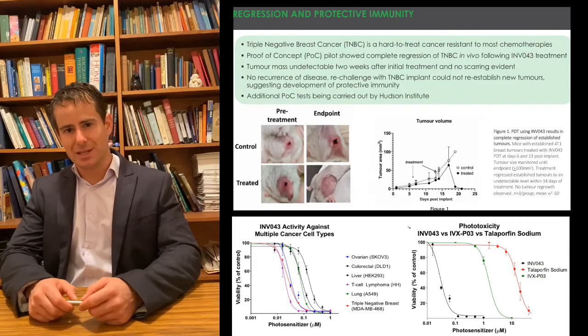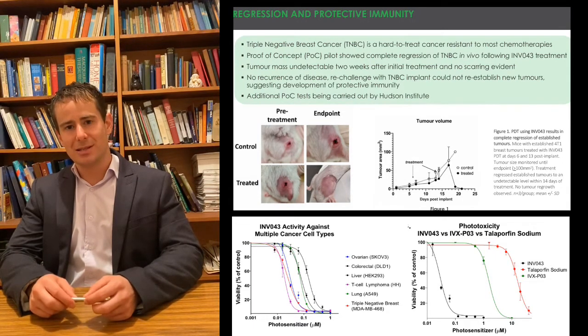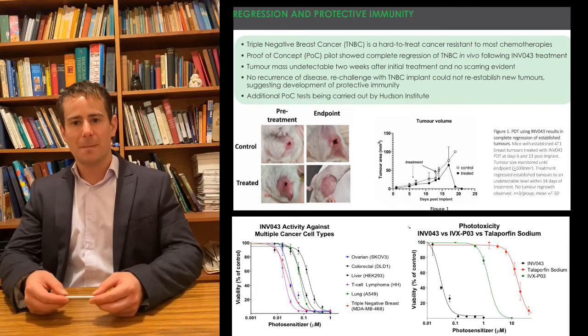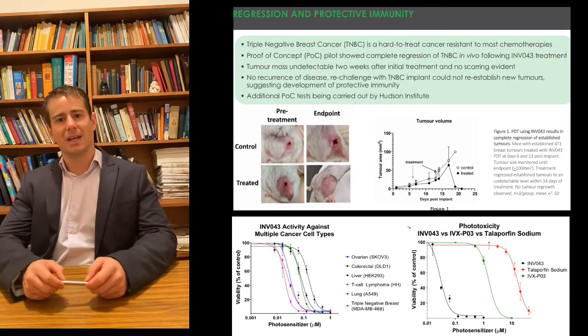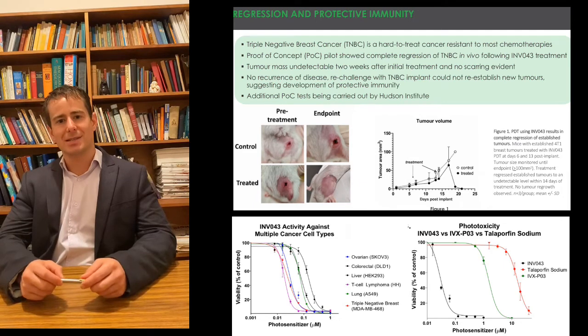Okay, so as you can see from this slide, Invion's drug basically annihilates cancer tumours in mice. So they've implanted these mice with a triple negative breast cancer tumour, which is typically a very hard to treat cancer, and their photodynamic therapy has annihilated the cancer. So it's triggered complete regression in the tumour, essentially curing this type of cancer tumour in mice, which is very promising.